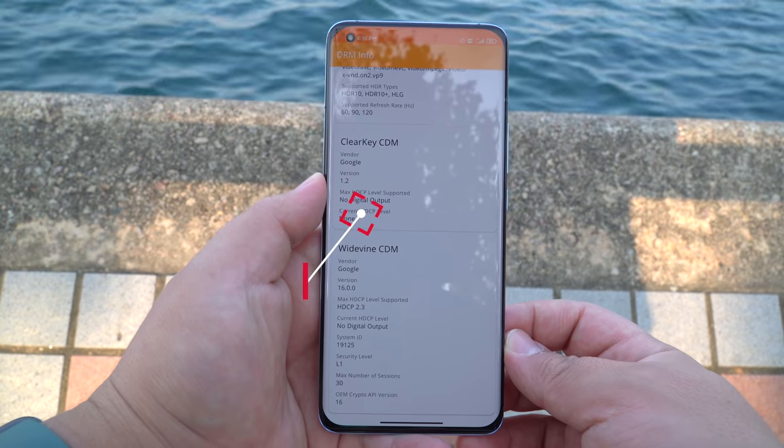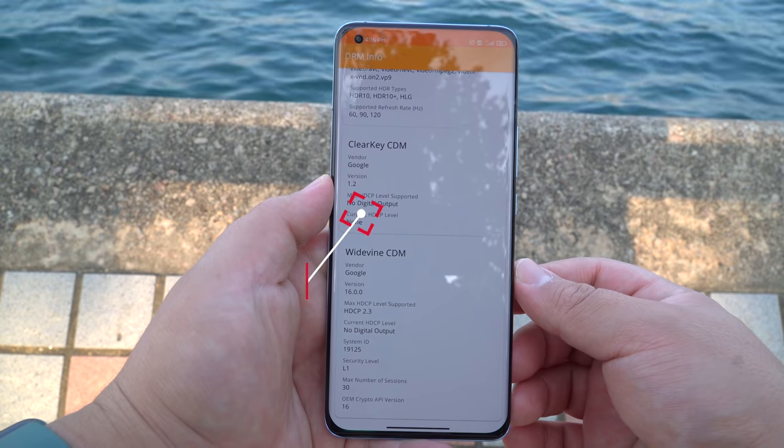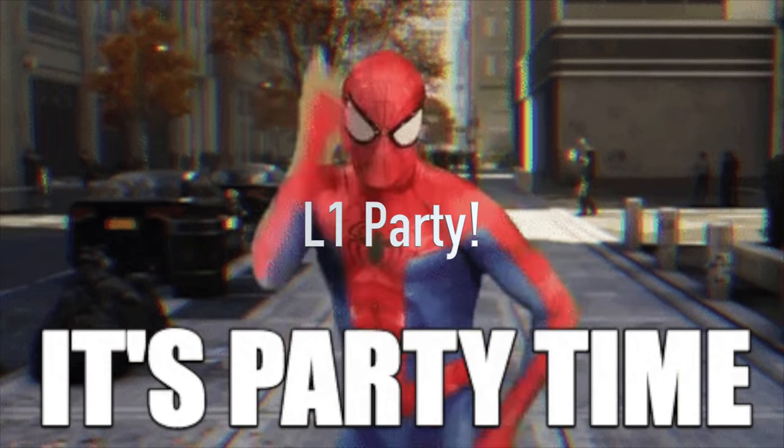And with L1 security level on board, you will have HD Netflix support out of the box on this Xiaomi Mi 11. It's an L1 party on Frankie Tech.